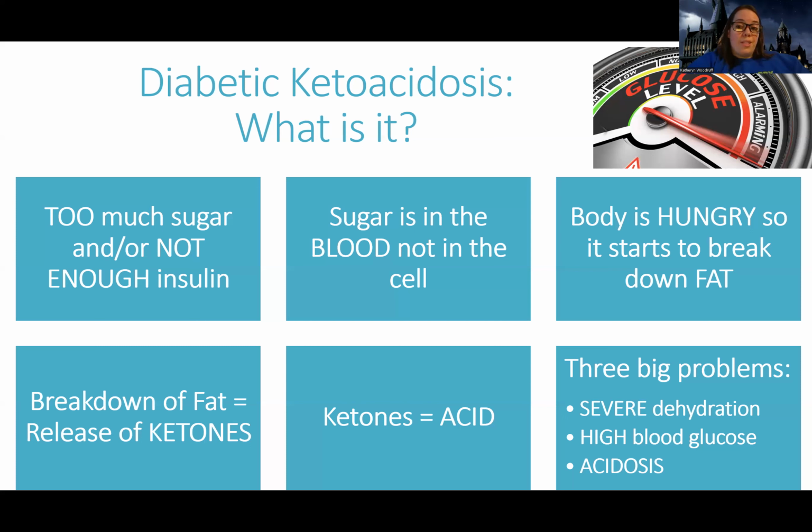And remember, with type 2 diabetes, most of the time they have insulin. A lot of the time, not always, it's a cell problem. But effectively, the body just gets to a point where it's like, okay, listen, you're not giving me the sugar that I need in order to supply you with the energy that you need. I am hungry. I need something to give these cells the energy that they need. So it starts to break down other things. The first choice, of course, is carbohydrates. But if it doesn't have carbohydrates to break down, because I know there's a ton of sugar in the bloodstream, but it's not in the cell where it needs to be.